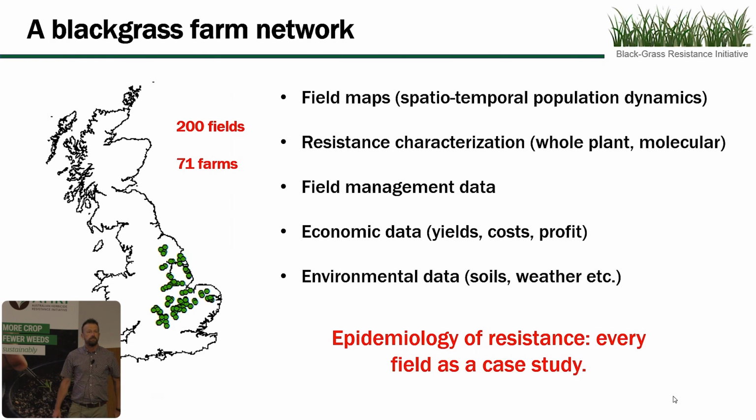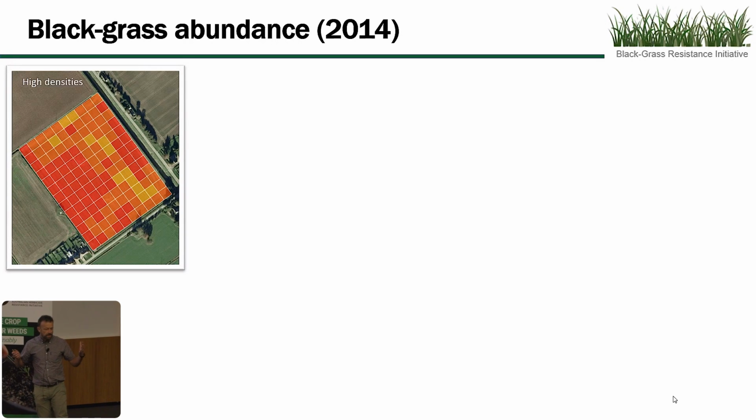I'll just tell you a little bit about that in a moment. Collecting seed, characterizing resistance to a whole host of different modes of action, both at the whole plant and the molecular level. But importantly, we've also collected lots of field management histories. For each of these fields, we have 10 years of field management history prior to the commencement of this survey. That's information about which herbicides have been used, which rates, crop rotations, tillage practices. And then we've also got other economic and environmental data. So what that's enabling us to do is really treat each of these 200 fields as a case study in resistance evolution.